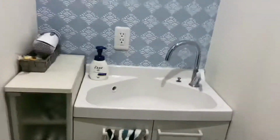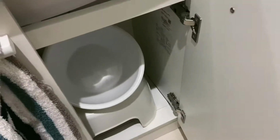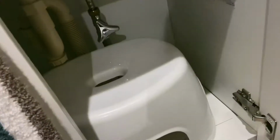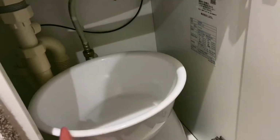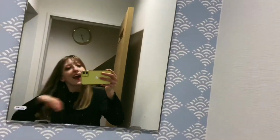Please use everything else. Here we have our bathroom here. That's for the shower. Actually, in a Japanese shower, you usually sit on this and you use this bowl, you fill it with water, and then you wash yourself before you get into the bathtub. So, got everything here. Got a nice little mirror.